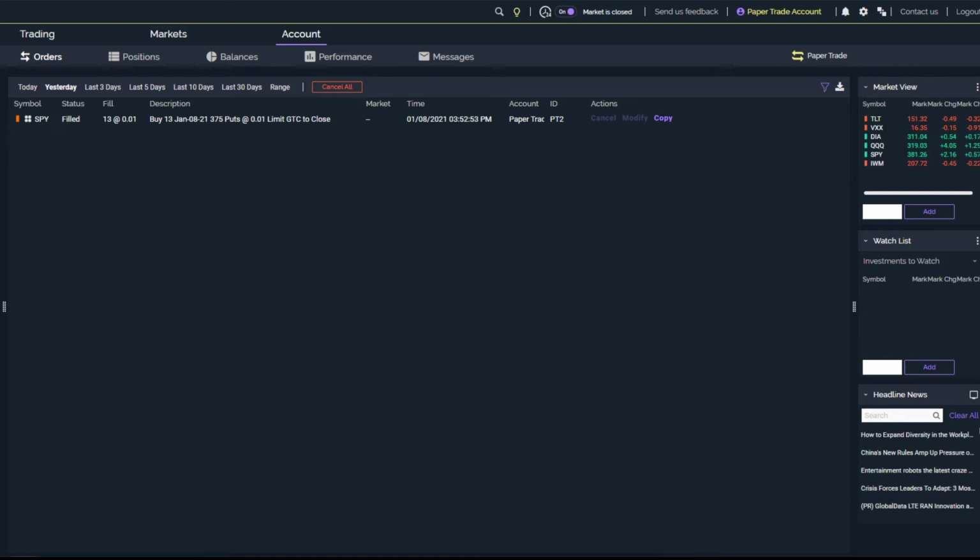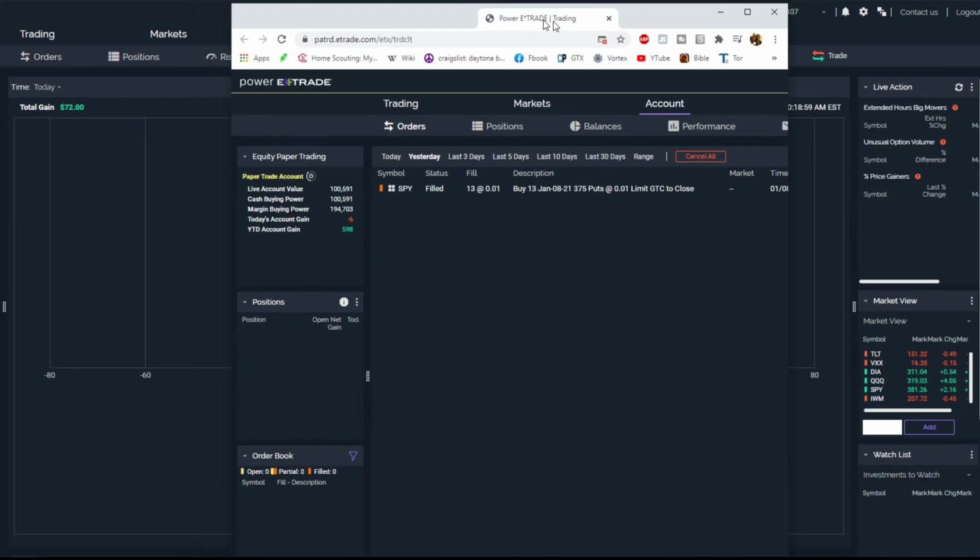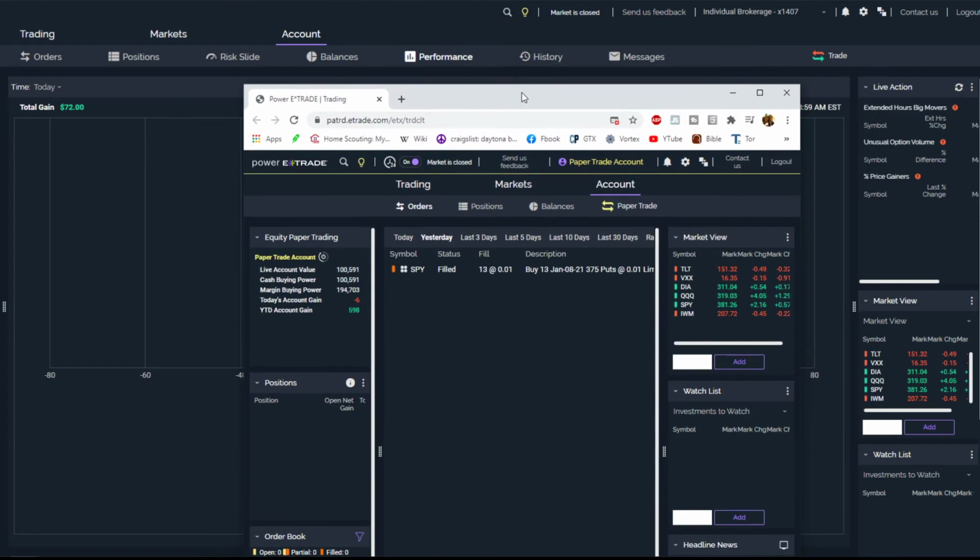For some reason it got to 11,000, and then it never came back. We had 102,000 live account value, 102,000 cash. Sorry, you guys can't even see that. My bad. So right here, live account value. For some reason, on the other account, I had to reset it.